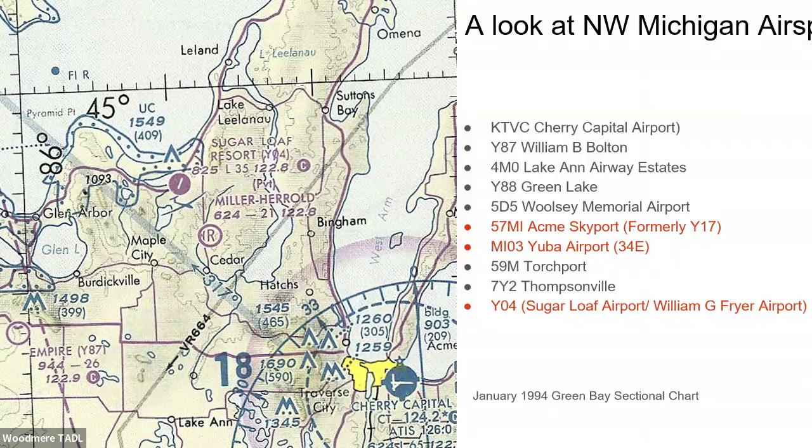See, I'm not a CFI, I can't teach you guys how to read aeronautical charts very well, but on the bottom right of the sectional, you see the Traverse City Cherry Capital Airport, and they've got one north-south runway, an east-west runway, and then another little runway that you can kind of see pointing to the northeast, kind of southwest.